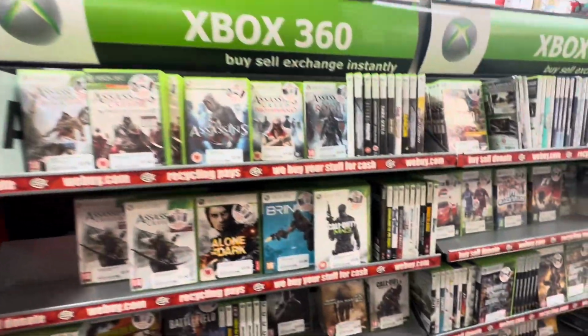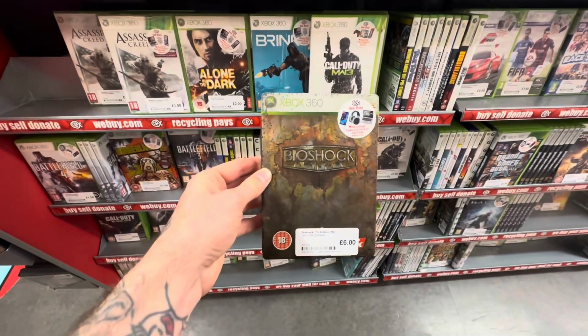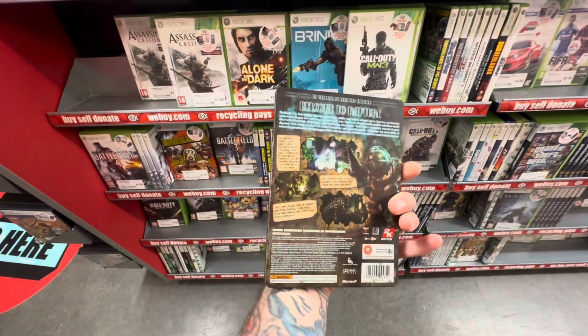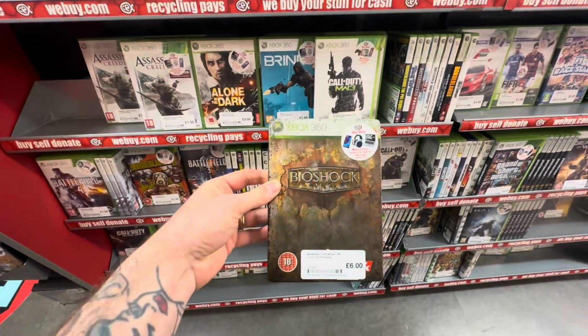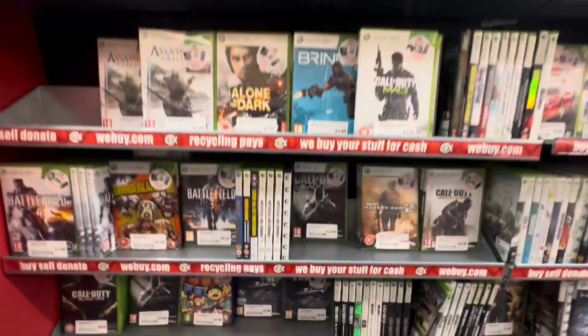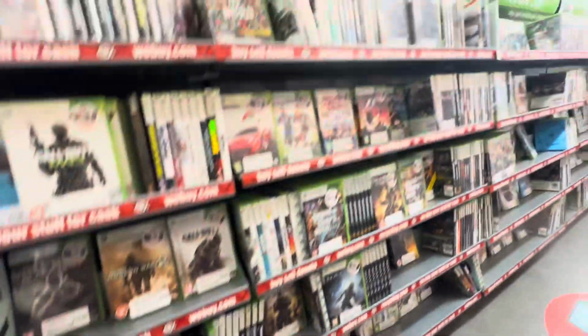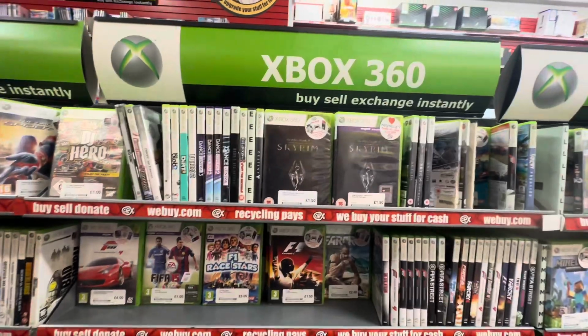And speaking of the Xbox 360, here we have what I believe is the most common steelbook in the entire world, BioShock for the Xbox 360. Now, I've said all along in this series, more often than not, CEX charge the same amount for the steelbook as they do the standard version of the game. But it seems, especially the Xbox 360, CEX are getting smart to this.